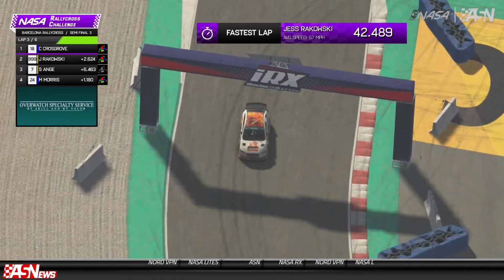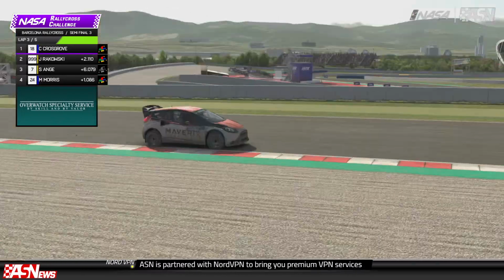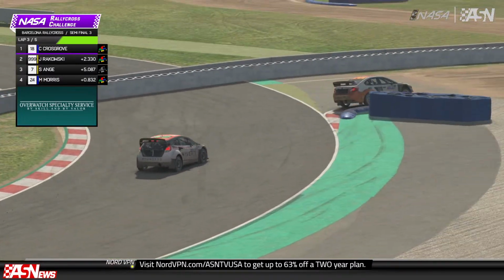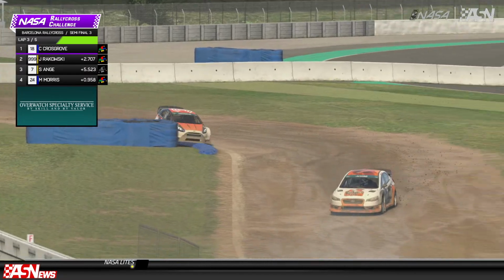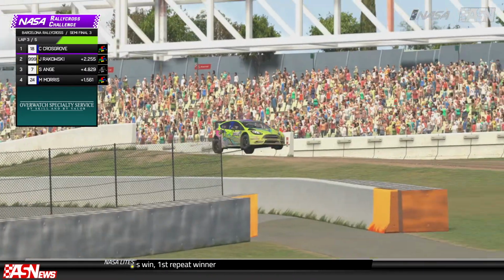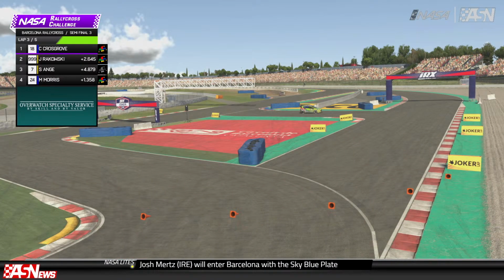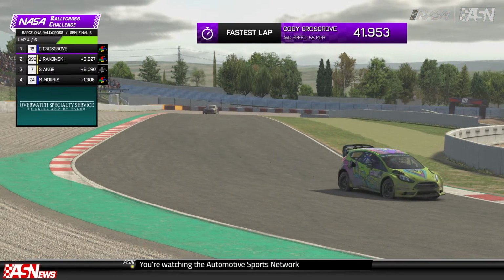Rakowski purple, 42.489, fastest of all. Crosgrove 46.4 on his second lap. We'll wait and see when the lap times run through. Crosgrove leads over Rakowski over Angie. Angie has not jokered, and Morris has jokered in the 24. 2 laps to go for Crosgrove in the 18 for Slapex Racing. 41.9 to a 43.5. Fastest of all, Cody Crosgrove, 41.953.